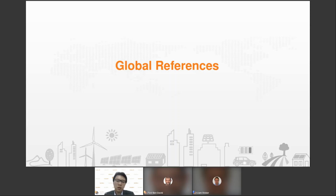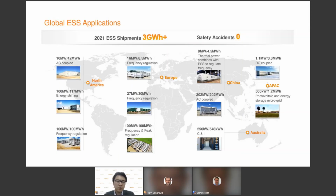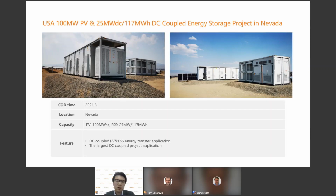Finally, let's talk about some of Sungrow's latest typical projects and applications. In 2021, Sungrow shipped battery storage systems with over 3 GWh capacity all over the world. And this is a project in the USA, grid connected in 2021, which was once Sungrow's largest DC coupled project, but of course has now been taken over by Doral in Israel. And this project uses an air-cooled system. Doral uses the latest liquid cooled system, which I've just introduced earlier.